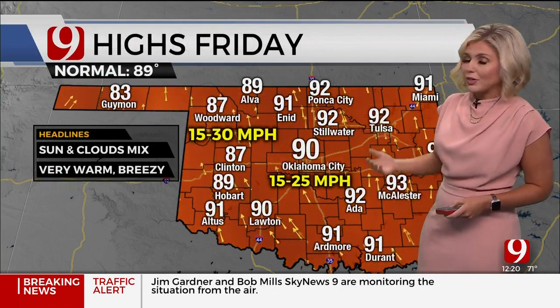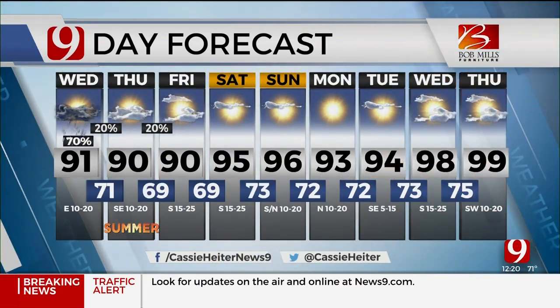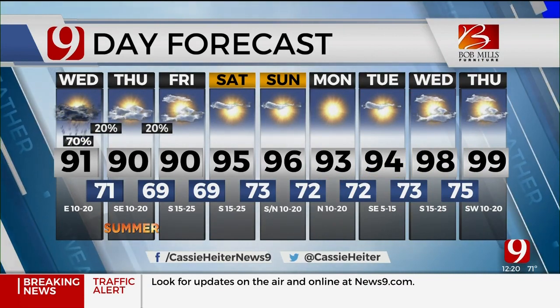Friday afternoon, we're going to be back in the upper 80s and low 90s. It's going to be hot. It's going to be humid, especially after we get past this weekend. Temperatures in the mid 90s. By the way, summer starts today, not tomorrow. I didn't have time to update that.